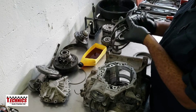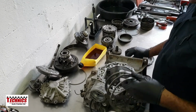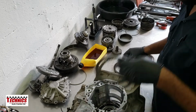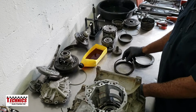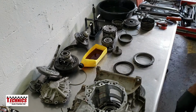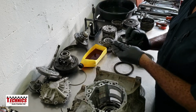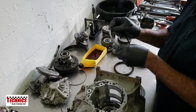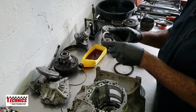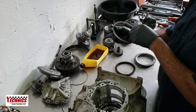I have the new clutches here. This is the old clutch. First thing I'm going to do is match the new clutch with the old clutch, just to make sure. And it's perfect.